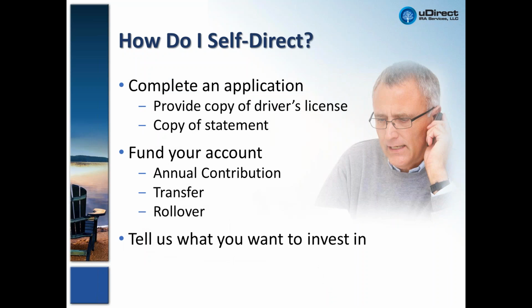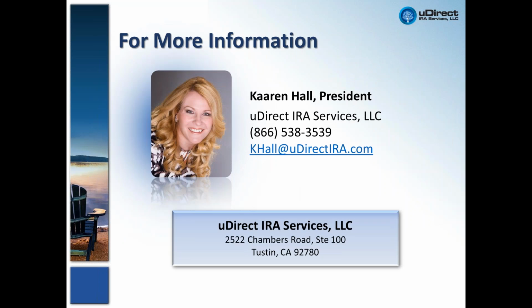Open an account, transfer your money, roll it over, or contribute. After your account is open and funded, you give us a direction letter and the supporting documentation, we review it, and then the funds go out in your deal, and now you have self-directed your IRA. Remember, all proceeds have to go back into the IRA. All expenses of the IRA must be paid for by the IRA, okay? So that is a quick run-through on self-directed IRAs, what they are, how they work, the rules in general.